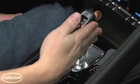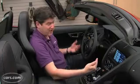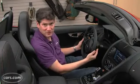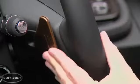You can move the stick over and get a sport mode that holds the lower gears longer. And it also comes with paddle shifters, as so many cars do these days, here on the steering wheel. Unfortunately, they have a rubbery feel. It is just not classy.